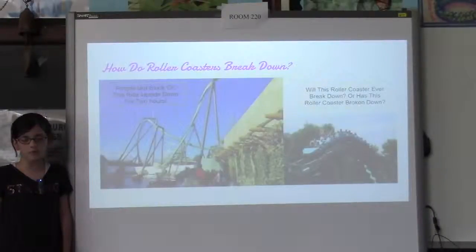What causes a roller coaster to break down? Rain, high winds, or even hot or cold weather can mess with the system of a roller coaster. Many computer systems will stop a ride through sensors if something is wrong. It will know if it's traveling too fast or slow. They have to make sure everything is working correctly. Every roller coaster might break down, and you can never tell when it will. You just have to be careful.